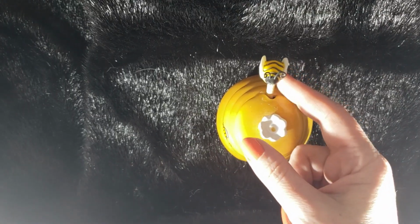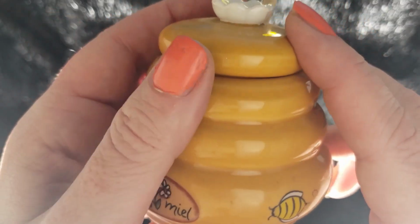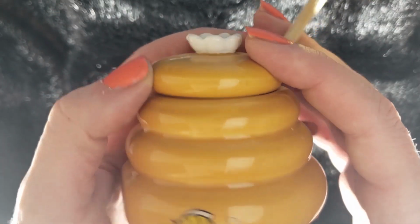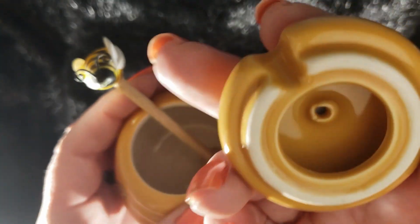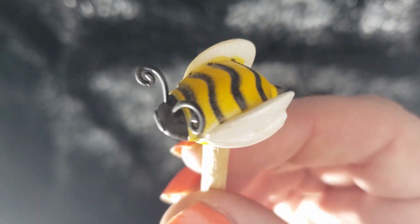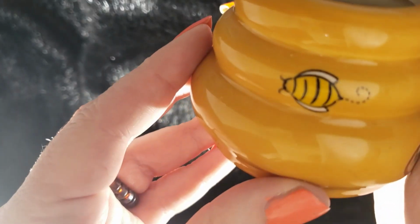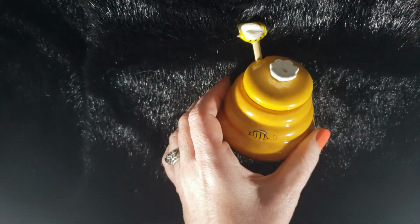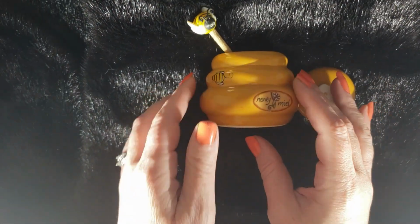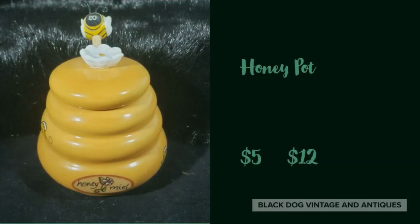Okay, the bees are buzzing. Bzz, bzz. So this is a real cute little tiny honey pot. This is a newer piece here. All right, it has a little flower on top. It is ceramic. There's nothing wrong with this baby. We've got the little bee honey dipper. I think it's just really cute. The bee's so happy. It's a little honey dipper. There's the inside. And it's got little bees kind of flying around the sides here. So if you're interested in my little honey pot, that doesn't sound right when I say it, it's going to be $5, number 12.